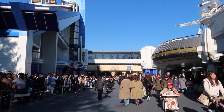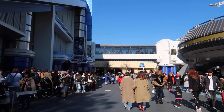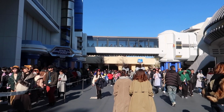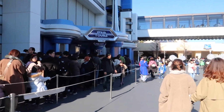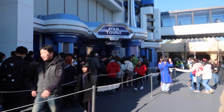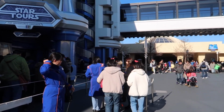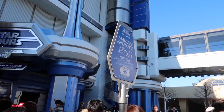I do love this bit of Tomorrowland with the thing that goes over. It's really cool, the passage. I think that's the exit of the ride. Leave the show buildings all to the left. It is a busy day. You can see Star Wars is queuing outside. But I think it's time for us to bite the bullet and do something. And this is only a 35-minute queue. It just looks bad.